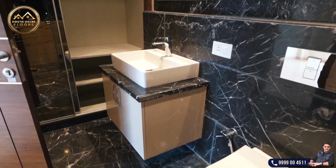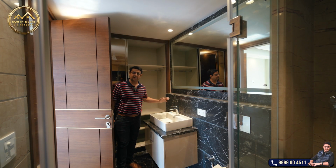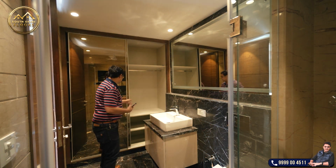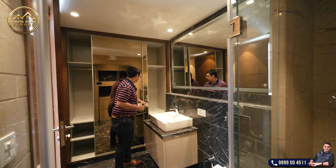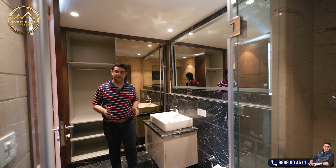A very spacious bathroom attached with the third bedroom. This has a combination of dark color Italian stone and a beige color Italian stone. And the good part about this bathroom is this full walk-in closet with a mirror finish. And there's also a very spacious shower cubicle. So let's see that.